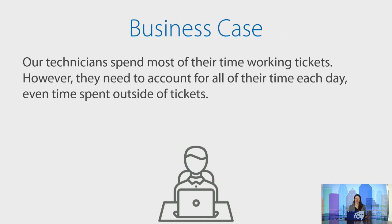So, I kind of gave away this example already. But this is solving for when technicians come back and they're like, hey, you expect me to enter 9 hours of billable time every single day this week, but some of my time just isn't billable, and some of my time isn't against tickets, it's not even against customers. I'm cleaning out my email inbox, I'm working with other colleagues, I'm helping them out on questions or with training. How do I account for all of this time?